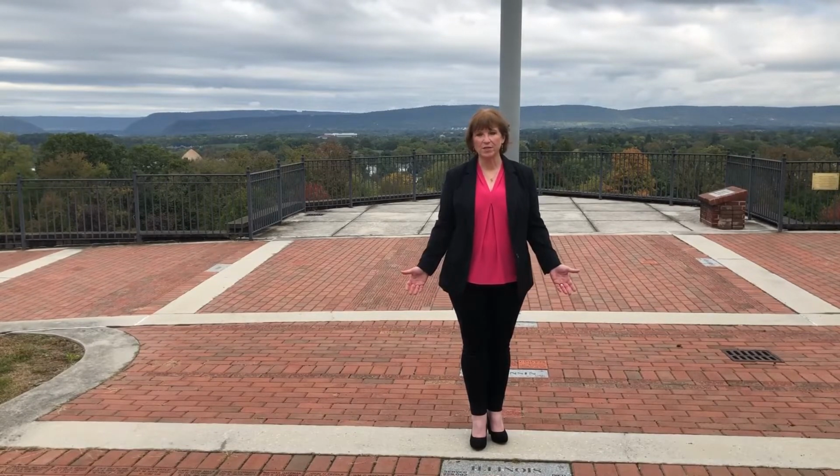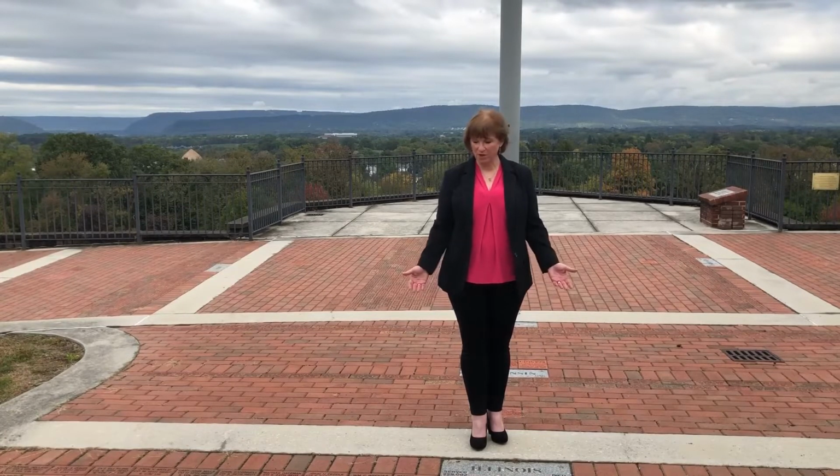Each one of the bricks, placed here by states of service, memorializes an individual who served in either army of the American Civil War. There are Union soldiers and Confederate soldiers. There are men, there are women, and each one of them remembered in a very special way. This is one of the ways that you can support the National Civil War Museum.